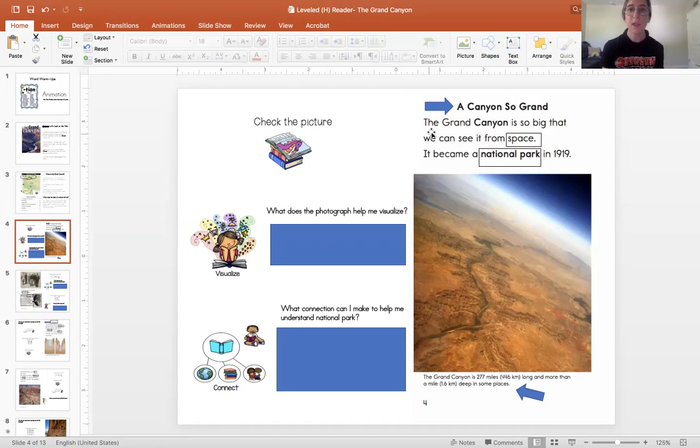Okay, let's get started. The Grand Canyon is so big that we can see it from space. I don't know a word that's space. Let's check the picture. I see that the picture is an image from space, and that makes sense with my beginning sound. The Grand Canyon is so big that we can see it from space. It became a... I see that T-I-O-N that we practiced. So I know that's shun. Let's try and sound it out. National Park. It became a national park in 1919.